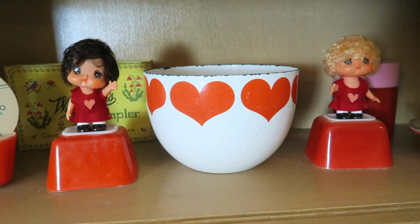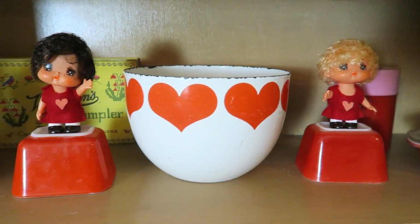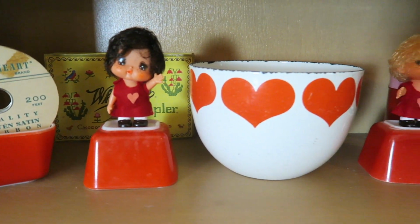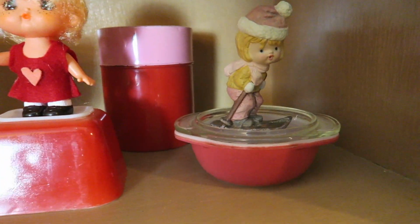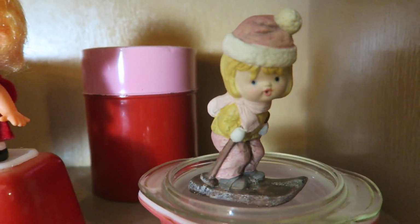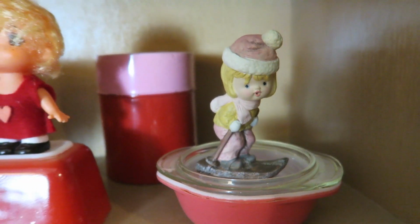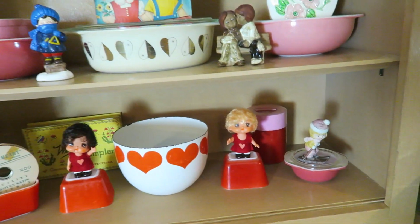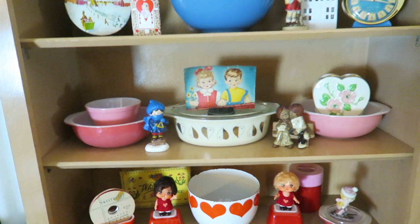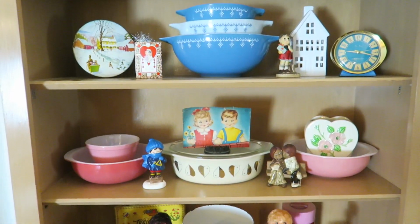These two little girls, when I thrifted them, didn't have any clothing on, so I made these little dresses out of felt, so I thought they were super cute. And then this is another little figurine that I adore. She comes out around Valentine's Day because she's in her pink little outfit and she's downhill skiing. So there you go. This is the Pyrex hutch, as I call it. I think these are the two shelves that I'm going to finish with today for you guys.